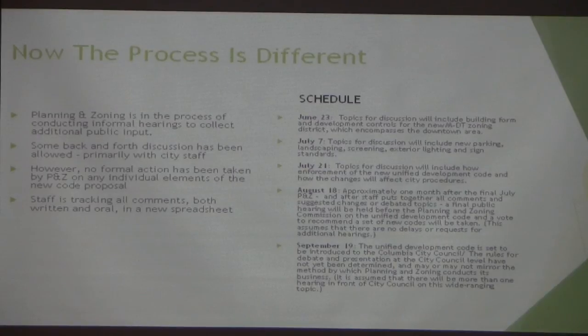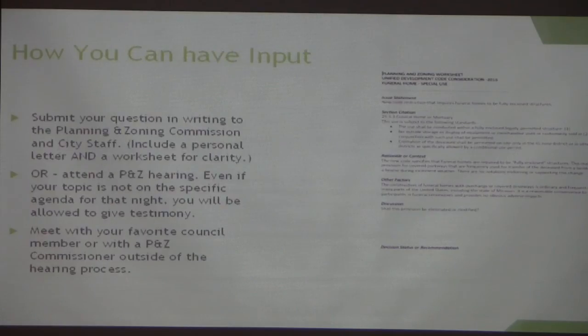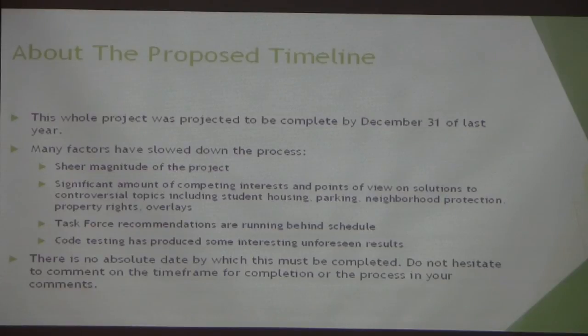And so when you go down and talk about the thing that you want to talk about, whether it's funeral homes or tree cover or whatever it is, you may want to say, I'd like to ask about the process too. And I'd like to ask if this time frame is still true or not. We have some other task force, the Mayor's Task Force on Infrastructure. Their reports are overdue as of today.